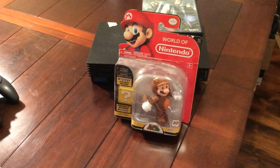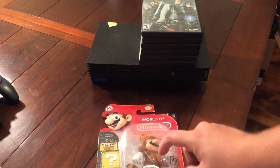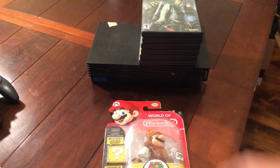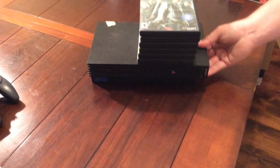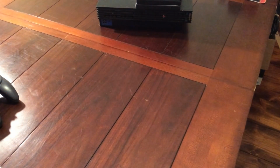So, paid 50 cents for this guy. He's got a bent thing. So I'm going to actually take him out of there and put him on my shelf, his little shelf art. So 50 cents there. That's what started this whole thing. So this was in one tub, that PlayStation 1. In that tub with it was the GameCube.